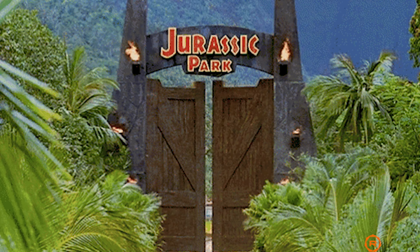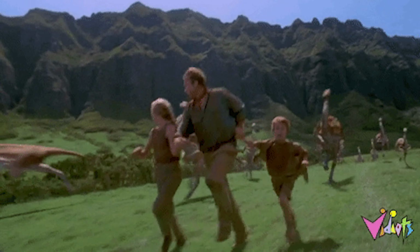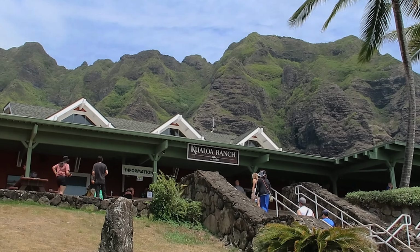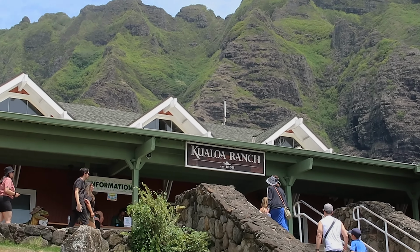And this is where they filmed, hold on, loud bus. This is where they filmed Jurassic Park. A lot of the tropical mountainous scenes are here at this property. So we're gonna see what we can see, but based on the budget that we had this week, we made a choice not to book an adventure here, but the scenery is incredible. If you have the budget, I highly recommend you come here.